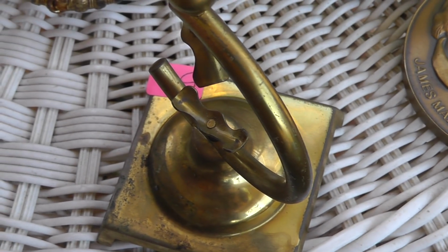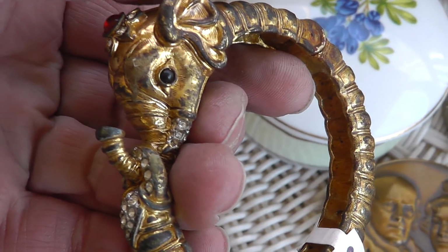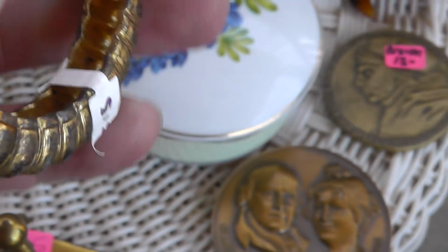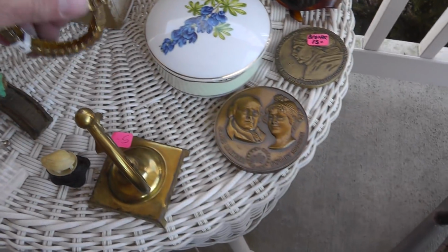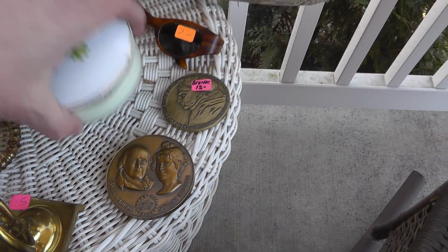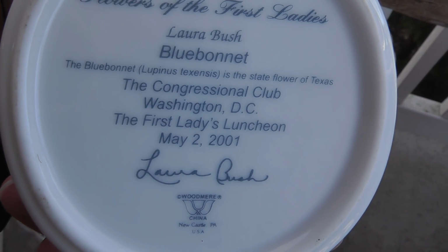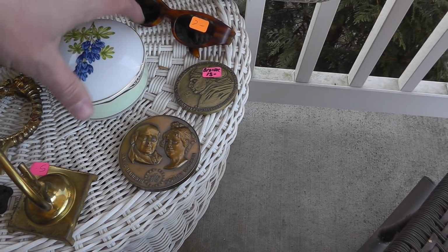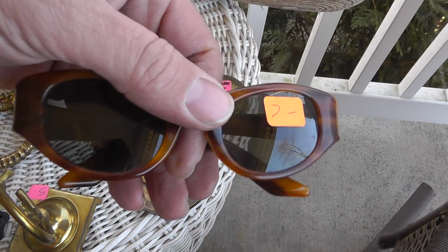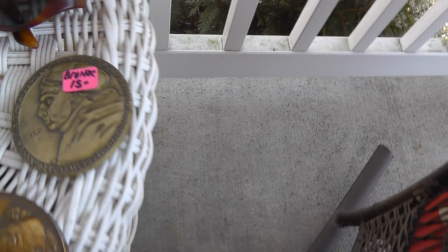That was $3. It's been worn a lot. It's a Kenneth J. Lane bracelet, $5. The dish is from the First Lady's Luncheon from 2001. That was $5. Pair of vintage cat eye sunglasses, $7.